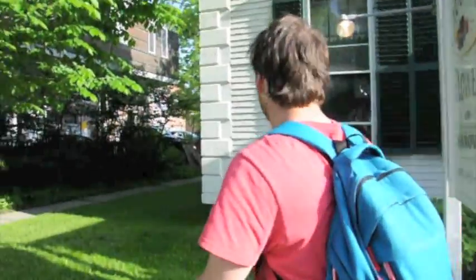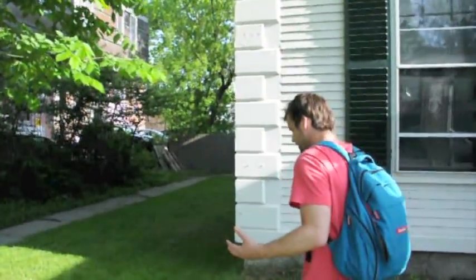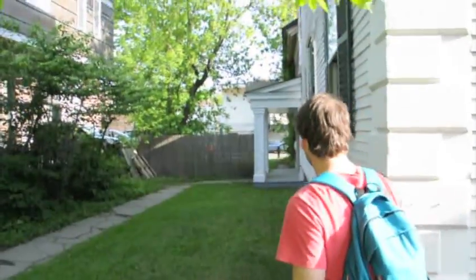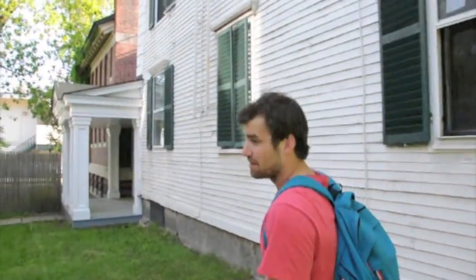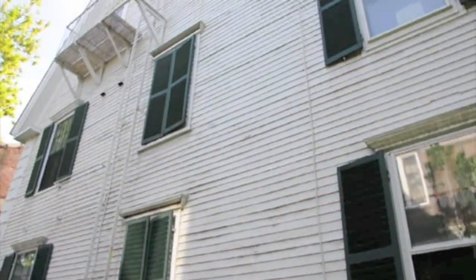So the Wheelock Mansion, at the time, exuded great values, and it's a really extravagant building when it was built back in 1773. And as you can see, it's still a pretty grand building for the times, and potentially why it still exists today.